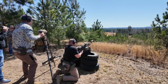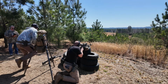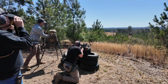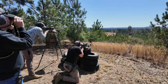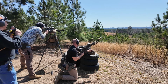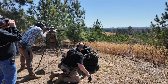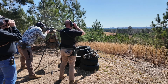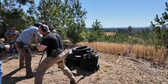Hey Mike, you want to get on your gun? Okay. You want to go for the squirrel? No, kind of can't shoot behind you. Okay, you good? Good. Impact. Impact. Okay, go to the 2 other targets. All right, I'll hit the squirrel. Okay. Got it. Impact. Impact. Still trying to find this bobcat.